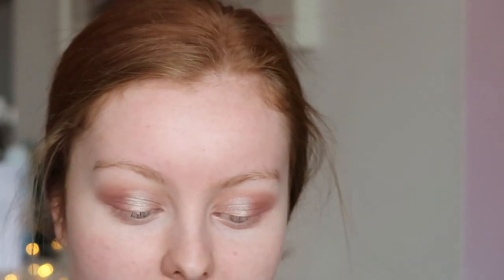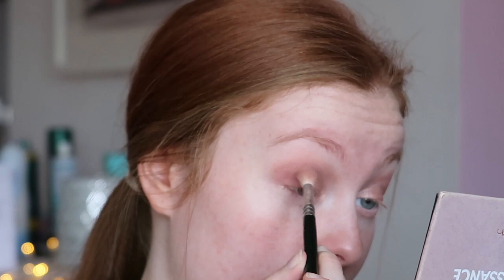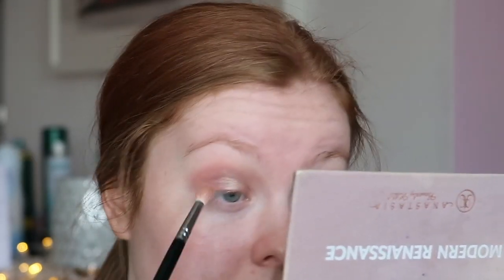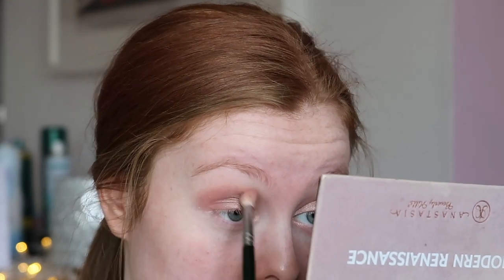Right, I've done that other cut crease of that eye, and now all I'm going to do is go back into that one colour, and blend it just slightly from that corner of the shimmer shadow, just so that it's not as harsh, the line. It just makes it more soft, and then just go over the top as well, so that it all blends seamlessly together.